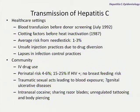If you remember your rule of 3s, the average risk from HCV is 3%, so it's greater than the risk of transmission of HIV, but less than the risk of transmission of hepatitis B. More recently, though, in healthcare settings, we see challenges from unsafe injection practices due to drug diversion and lapses in infection control practices. Much of the transmission today occurs in the community.